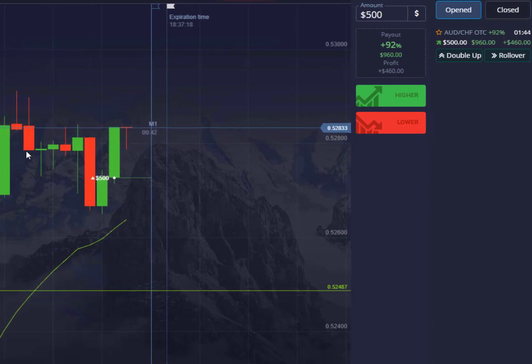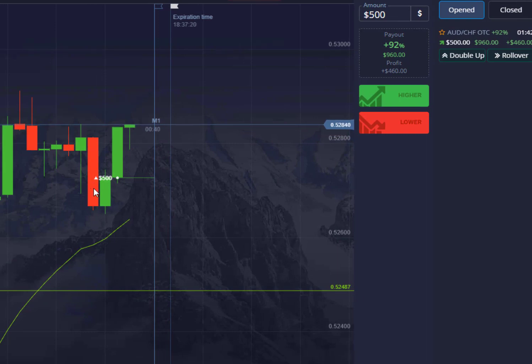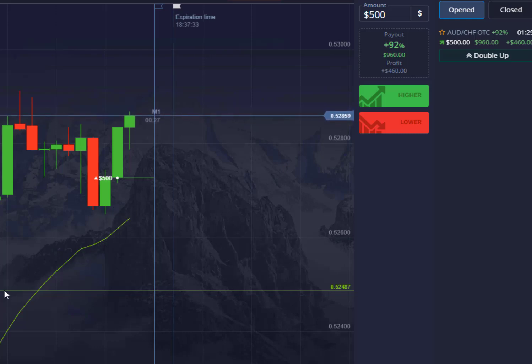But as we see, first entry, wait for the strong push. Don't enter here. This is the second entry. This one that we're in right now is the legitimate second entry. It's much closer to the EMA. See, entering up here was away from the EMA. Your best entries are on or near this 21 EMA, as you see.